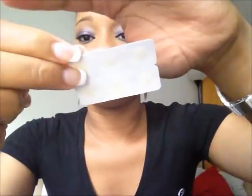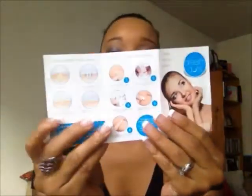So I have been using them. I think I only have one thing left. So yeah, these are the little dots, and I only have one thing left. So that's what they look like. They came in this little plastic here, and it came with a booklet. So it's the information, and then it shows you how to do it. So I'm going to go ahead and put up two pictures, one before I put on the dot and one after. Stay tuned.